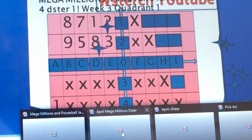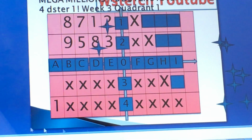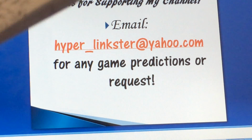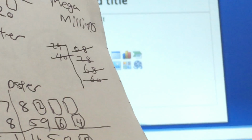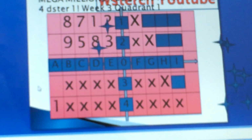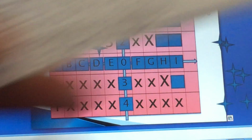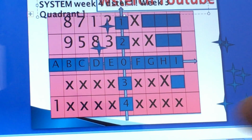So again, let's post the reverse Dster for the Powerball. So this is Mega Millions. I mixed it up, so I'm going to do a new slide on top of the other slide. So I'll paste the slide over here so I don't confuse it. So Powerball using the reverse Dster system. I'm going to have to copy the reverse Dster so I don't have to retype it.